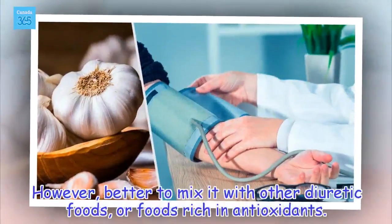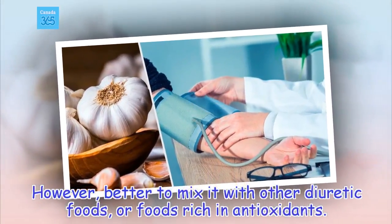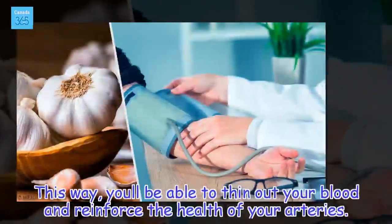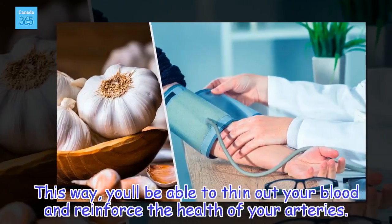However, it's better to mix it with other diuretic foods, or foods rich in antioxidants. This way, you'll be able to thin out your blood and reinforce the health of your arteries.